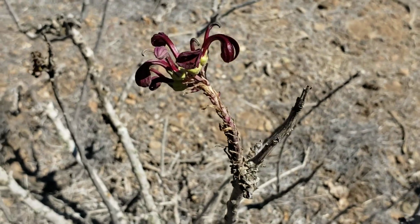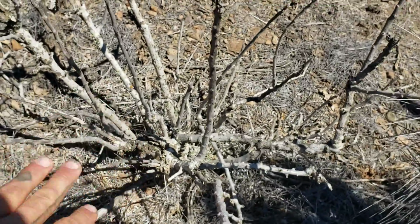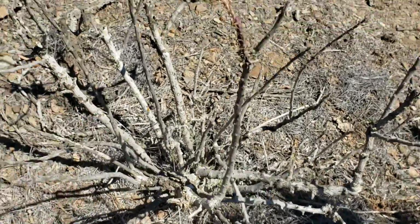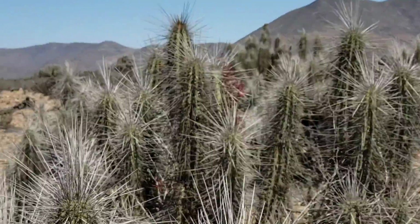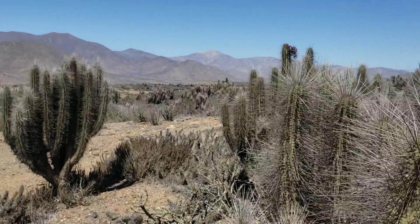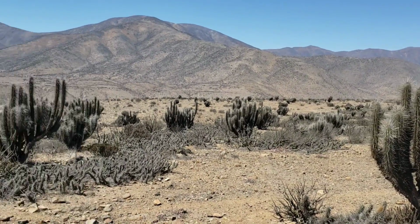I've seen some big ass lobelias in Mexico before, but I've never seen one like this, with the woody tissue. That's pretty impressive, especially since it's growing in the goddamn Atacama. Oh, look, it's that Trichocereus over there. Especially since it's growing in the goddamn Atacama Desert, during an extremely dry spell.